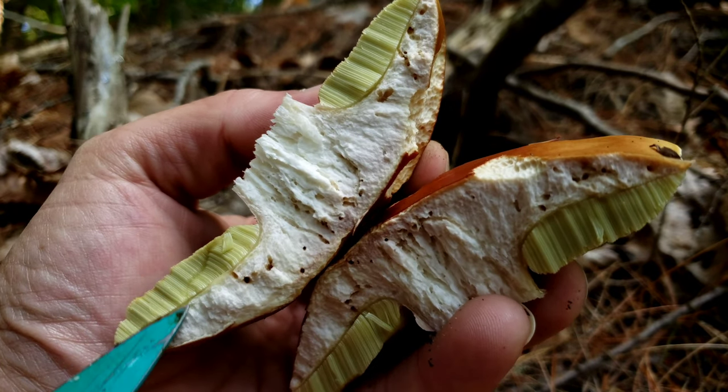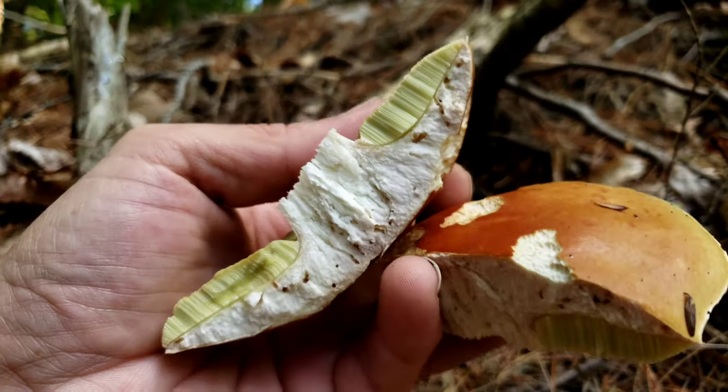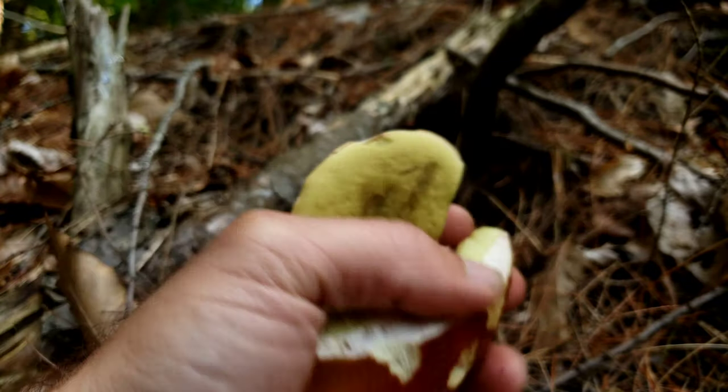As you can see, the pores, they're greeny. The top, that's a king. If I was hungry right now, I'd eat that. I'm just gonna let it spread the spore.